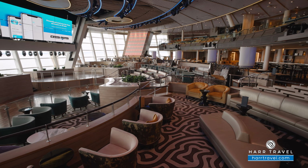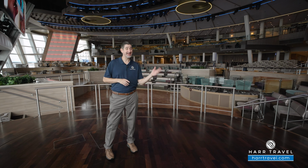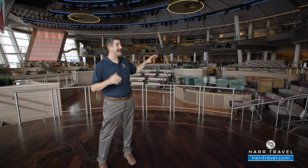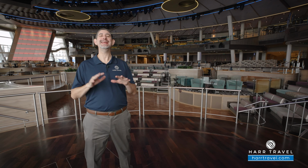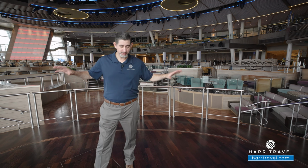This incredible space in the aft of the ship is 270. You're gonna find it to be an entertainment zone, a dining space. It's really the perfect option for any activity on a sea day as well. Now, it is at its heart an entertainment complex. So right here is one of the stages.